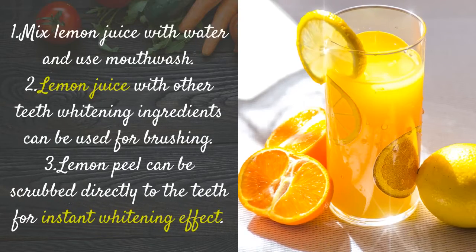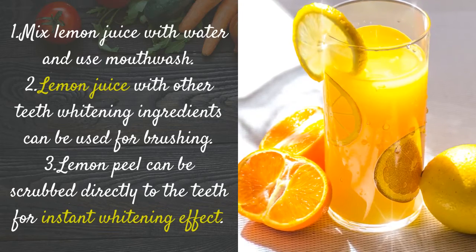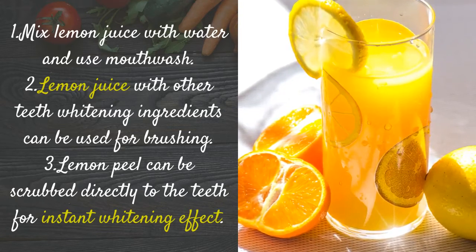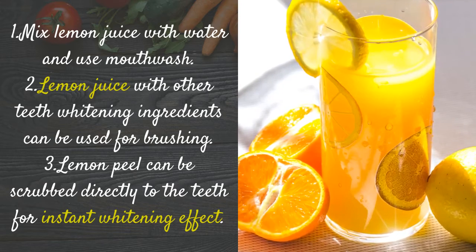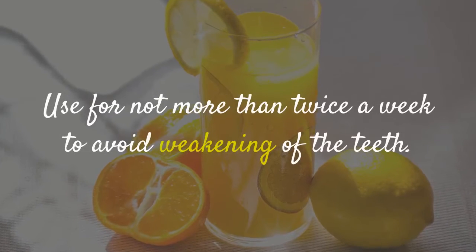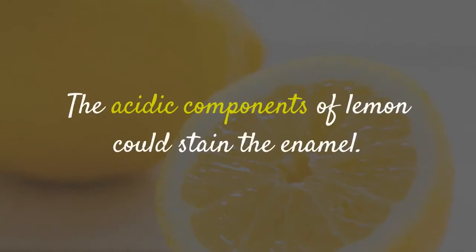1. Mix lemon juice with water and use mouthwash. 2. Lemon juice with other teeth whitening ingredients can be used for brushing. 3. Lemon peel can be scrubbed directly to the teeth for instant whitening effect. Use for not more than twice a week to avoid weakening of the teeth. The acidic components of lemon could stain the enamel.